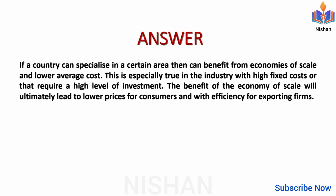If a country can specialize in a certain area, then it can benefit from economies of scale and lower average cost. This is especially true in industries with high fixed costs or that require a high level of investment. The benefit of economy of scale will ultimately lead to lower prices for consumers and greater efficiency for exporting firms.